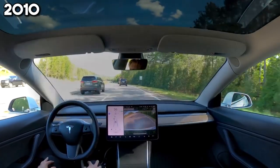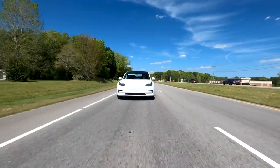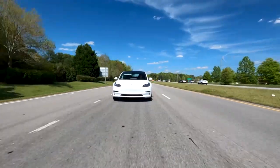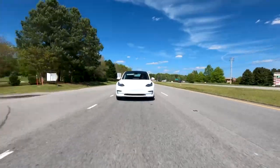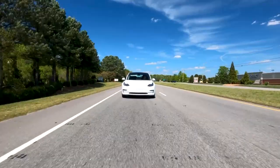By 2010, the horizon expands further with the rise of autonomous vehicles. Development in self-driving technology promises a future where cars navigate the roads with precision and safety beyond human capabilities, sparking imaginations and debates about the future of transportation.